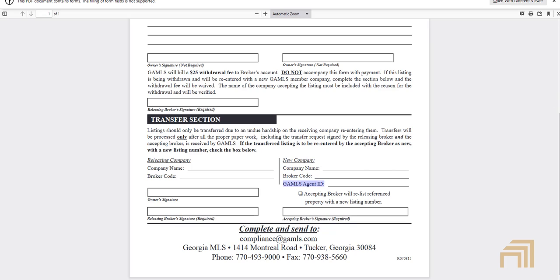If that's the case, and if it is going to be re-entered, meaning you have that check in that checkbox there, the older listing will be withdrawn so that a new listing can be put in. So just keep that in mind when you're doing the transfer. If you are going to go ahead and transfer it over and it's going to be relisted to have a new list number, then you'll go ahead and put that check in that checkbox so that it can be relisted and have the old listing withdrawn.